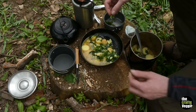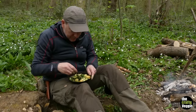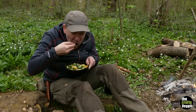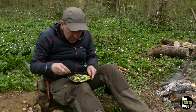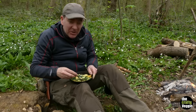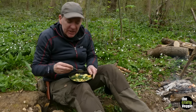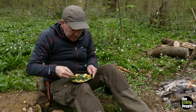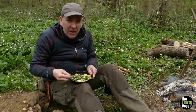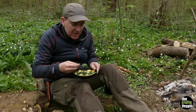Some bittercress on for just some peppery taste. Oh, that's nice. Really nice. Not a strong garlicky taste, which is what we're after. Bittercress is nice. Yeah, gives that little peppery taste.